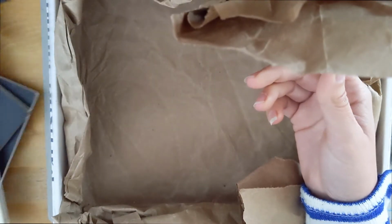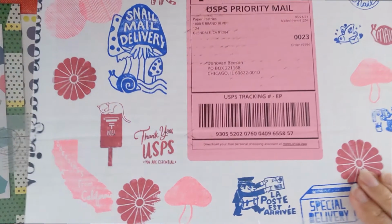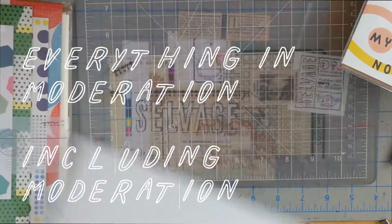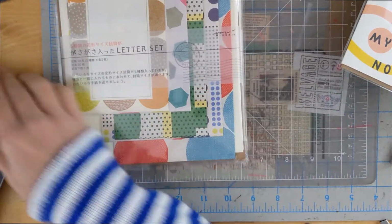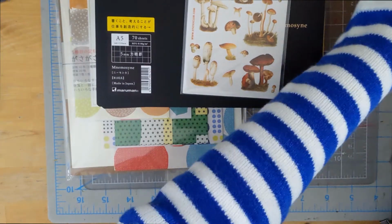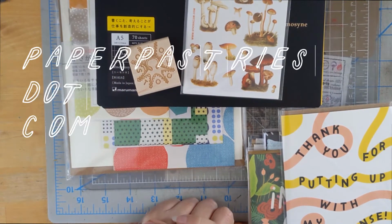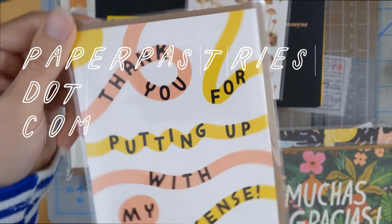So yeah. Thanks, Margaret. Thanks, Paper Pastries. I will absolutely reuse this box. So that's my haul. It's my Paper Pastries good times. Stationery, letter paper, stickers, individual cards, and one custom rubber stamp. All of this, forever and always.